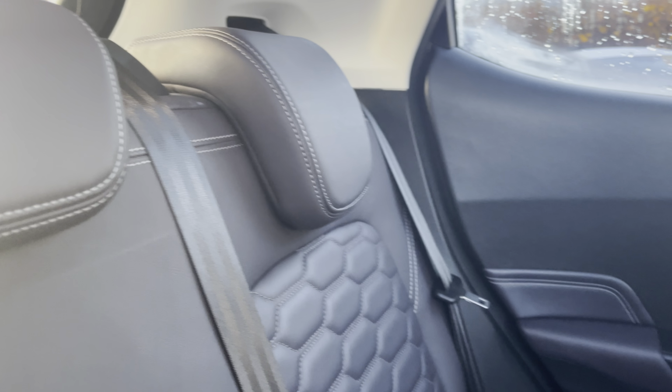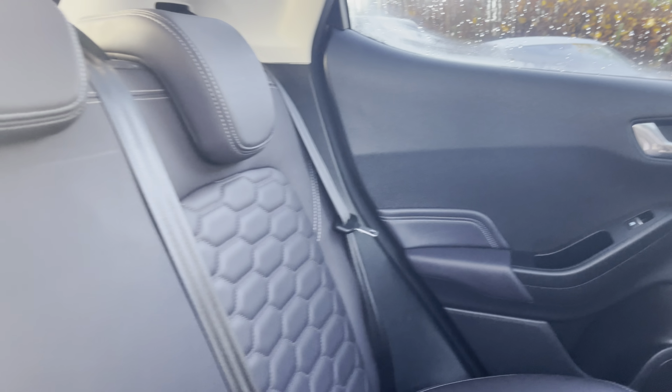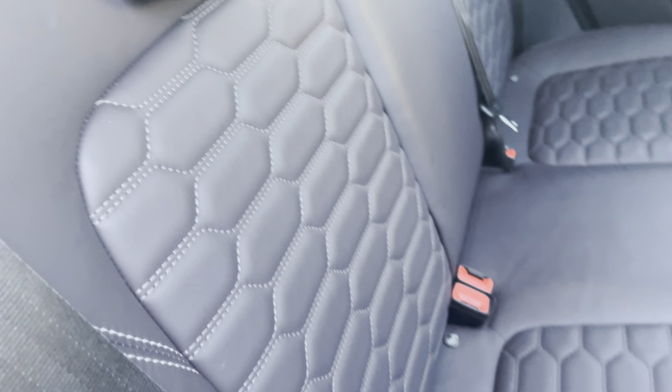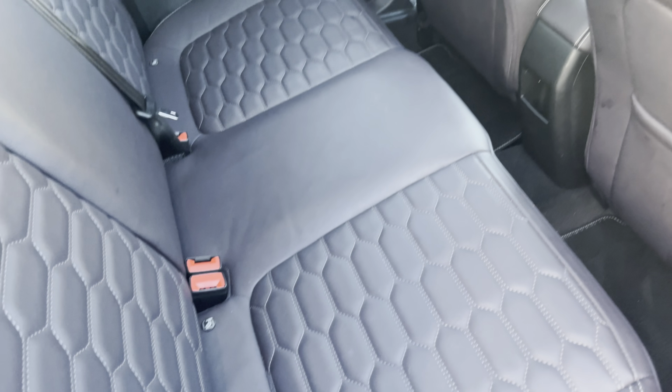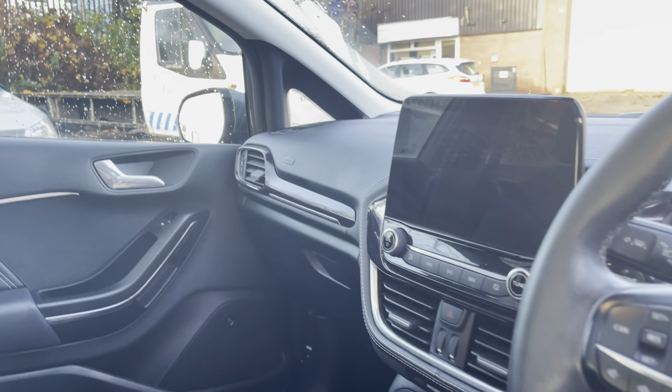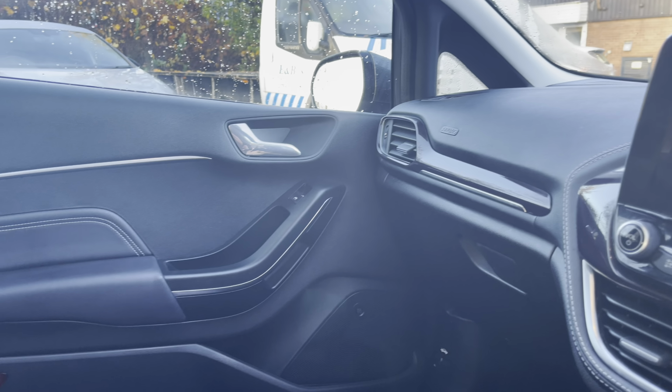Moving inside to the rear of the vehicle now, we can see these gorgeous full leather seats. These do come equipped with ISOFIX points should you need to use them, and there is plenty of room to sit three passengers.